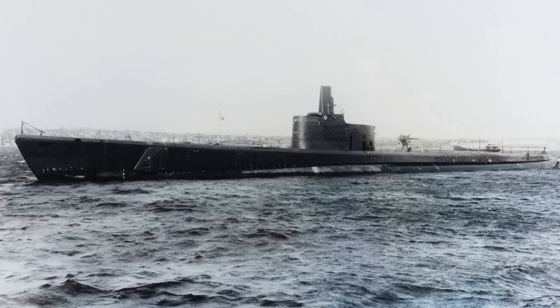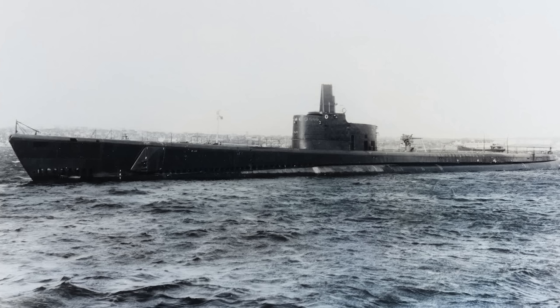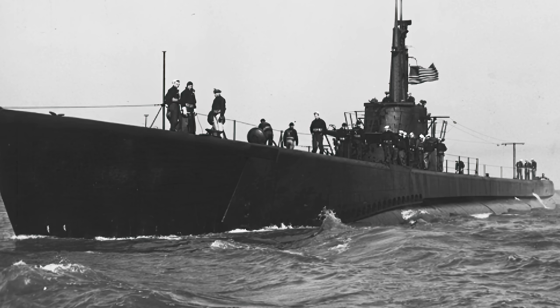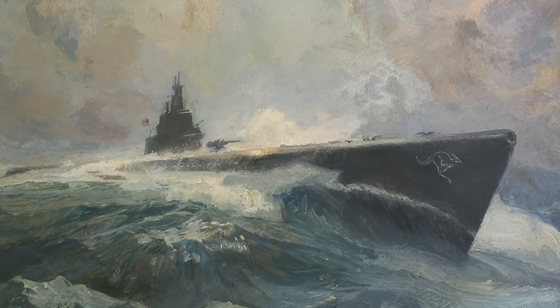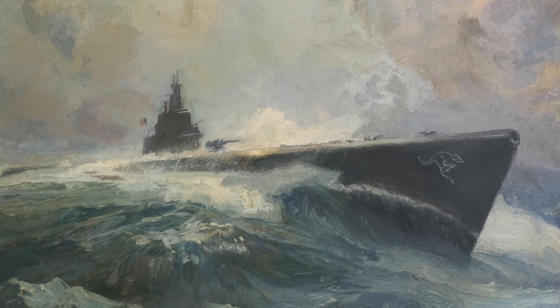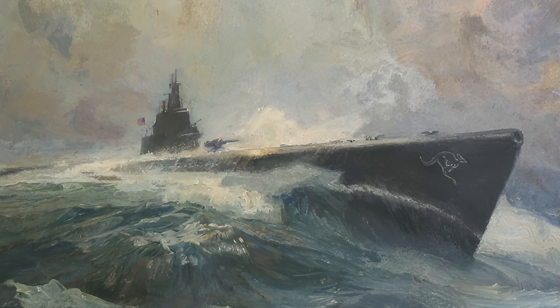Growler's 11th and final war patrol began from Fremantle on October 20th, 1944, in a wolf pack with Hake, SS-256, and Hardhead, SS-365. On November 8th, the Wolfpack, still led by the Growler, approached a convoy for an attack with Growler positioned on the opposite side of the enemy from Hake and Hardhead. The order to start the attack was the last message ever received from the Growler.